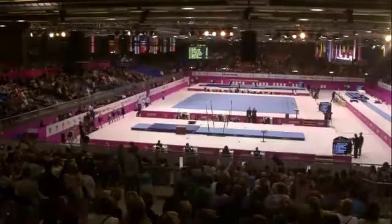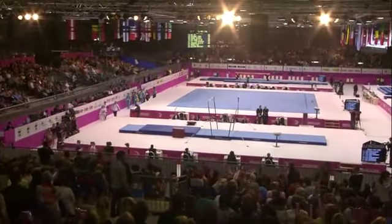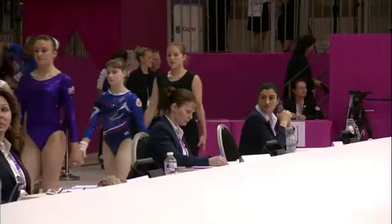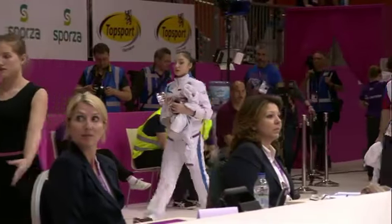How do you think Ruby will be feeling, Beth? She was slightly nervous in the warm-up, but I just told her to go out and enjoy it. Her coach spoke to me and said, what advice can you give her? But she's done all the hard work, just to be in her first European final is an amazing achievement. So go out, enjoy it, and see what she comes away with.